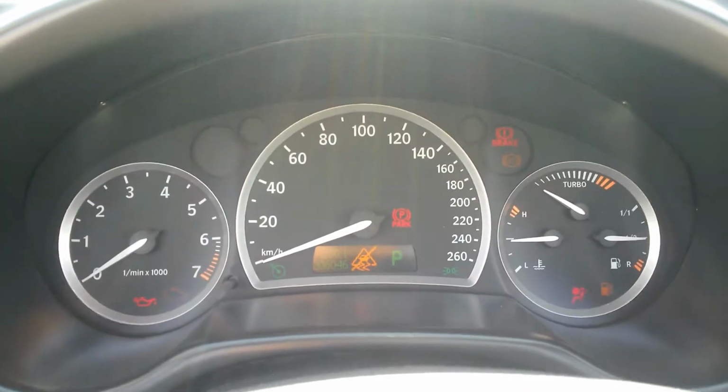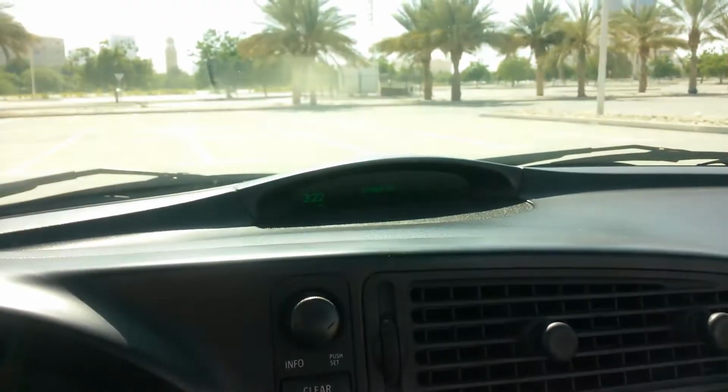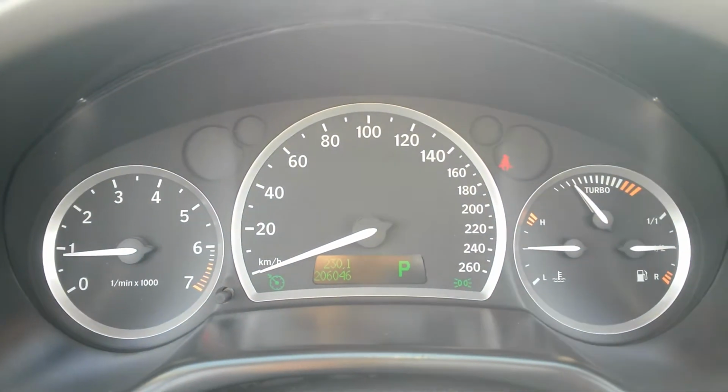You'll see all the lights come on as required. Starts absolutely on the button, checking there and check OK, letting you know that absolutely everything is fine on this vehicle.